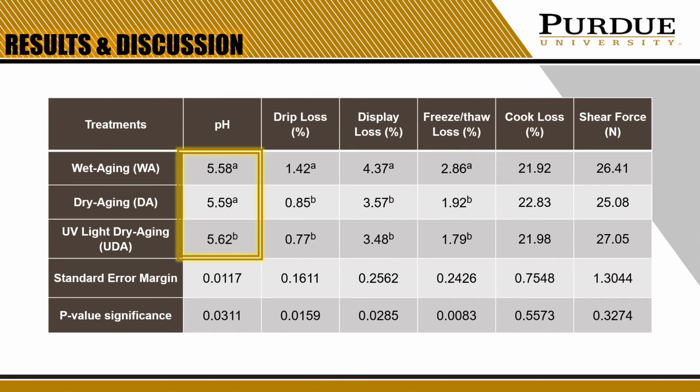It was observed that UV dry aging attained a greater pH value compared to that of wet aging and dry aging. Drip loss as well as freeze-thaw loss obtained a significant difference between wet aging from dry aging and UV dry aging. In each test, wet aging displayed the highest loss, followed by dry aging, then UV dry aging.